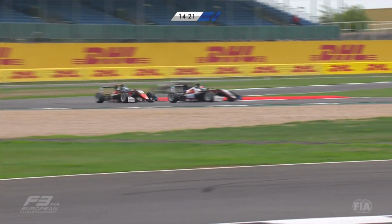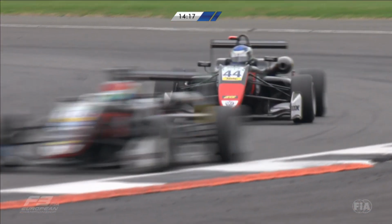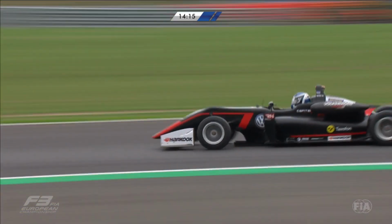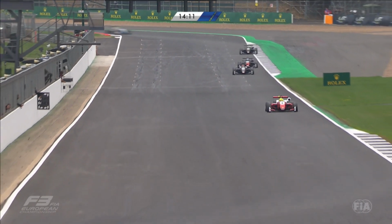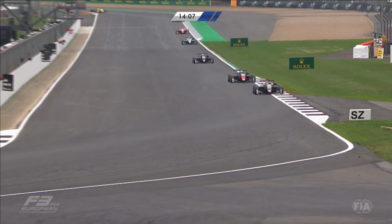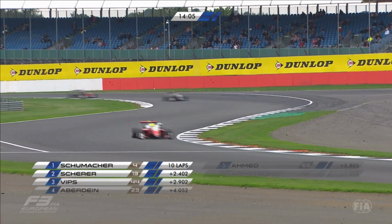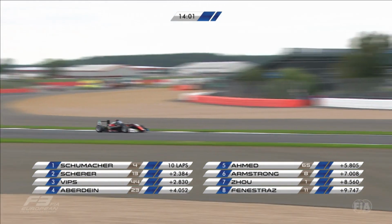Schumacher leading at the end of Vale, and this battle for second place is going to help him pull away, I would have thought now. Scherer versus Vips. The last thing Timo Rumpfkatl, the team owner at Motor Park, wants to see is these two drivers get into one another. Contact must be avoided. However, it is every man for himself. You might have a teammate, as in you drive for the same team, but don't expect any help, any team orders. Out of Farm they come.